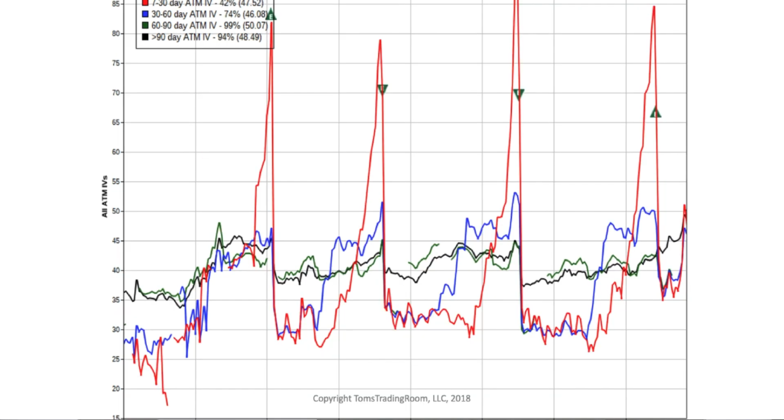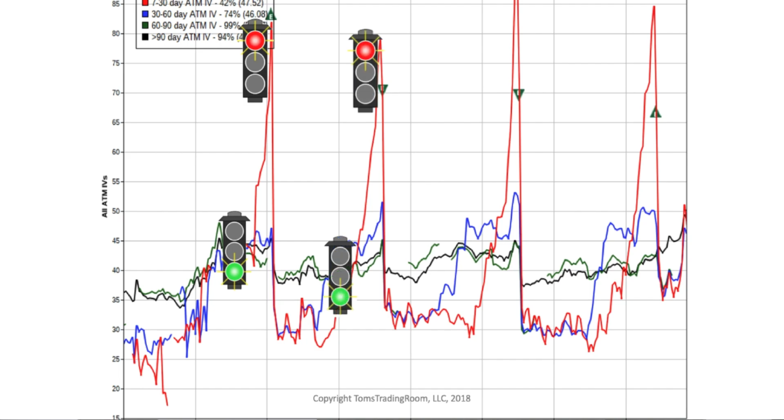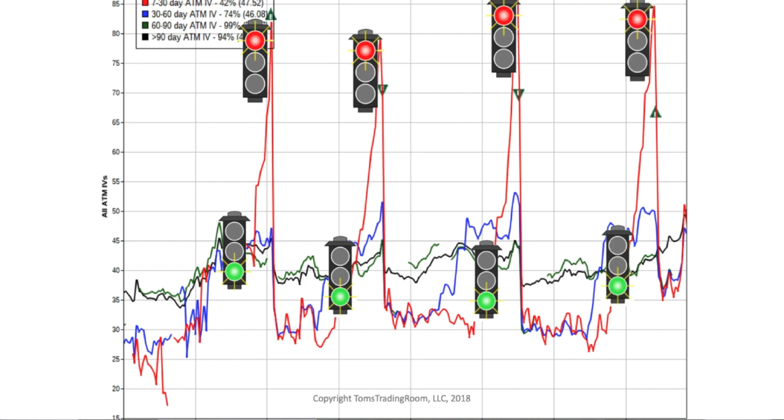So what do we want to do? We want to be in green light before the earnings and out right before the earnings, because it's easier to make money on the implied volatility going higher with a smaller stock price move than with the implied volatility dropping, and who knows where the stock's going to go after that. So this is the pattern that we look for: in before earnings, out right before earnings.